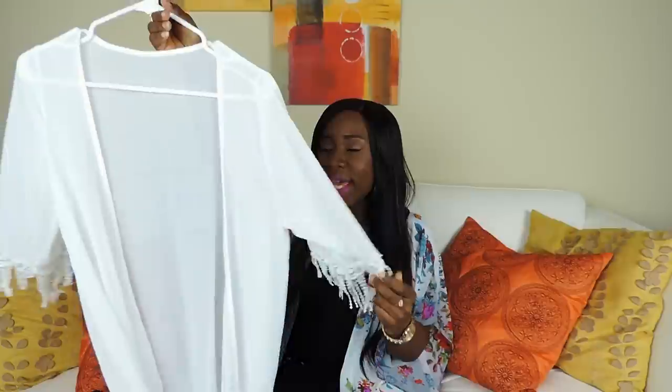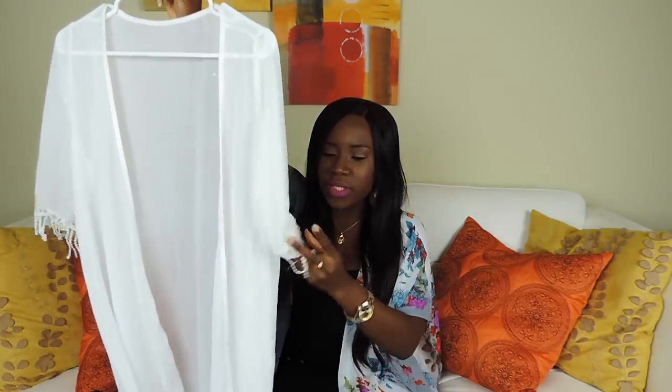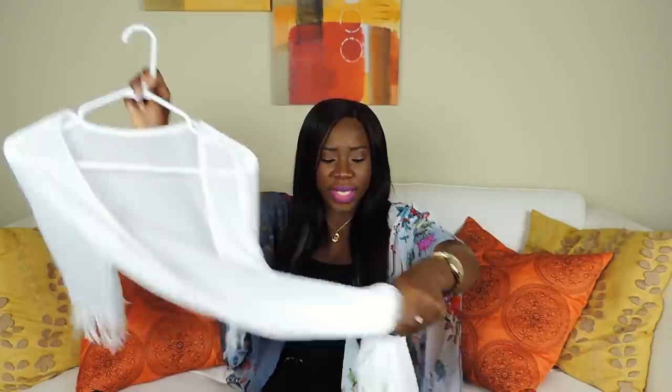It is so pretty and it's so cute. You guys saw this in my last lookbook. Everybody's asking where I got it from. It's from New Dress and it was about $8. Very cheap and very good quality. It's fringed on the sleeve and fringed on the bottom.